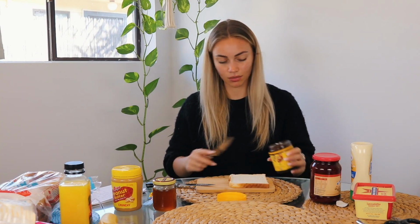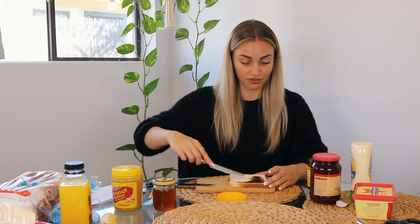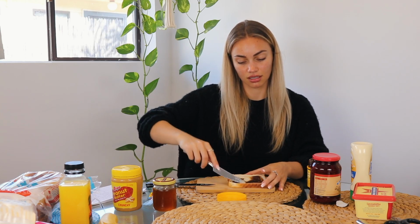Oh. I'm not going to put butter on this one. There's just already too many things happening. But it does feel very wrong to put Vegemite straight on bread. Oh, this one's going to be so disgusting. Oh.